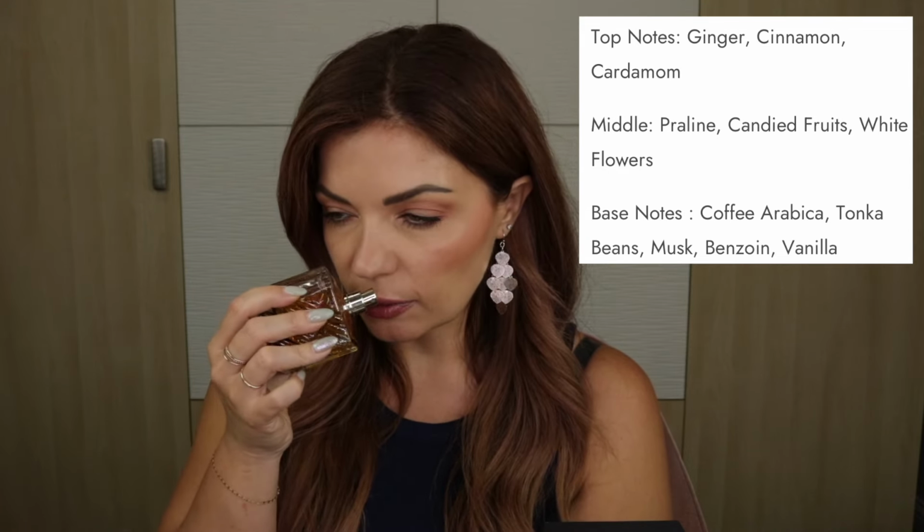You have that musk in here. I feel like this is definitely maybe a little bit more grown-up, sophisticated, sexy. I feel like the original is sweeter. This one is more balanced with that bitter note from the coffee. They're both great though. I will absolutely wear both of them a lot.